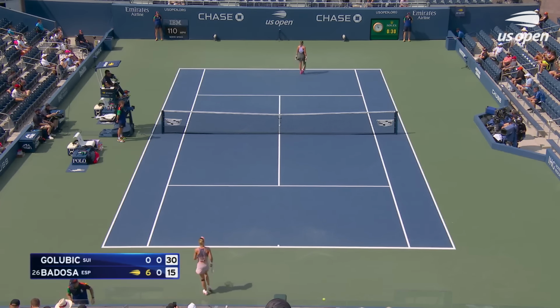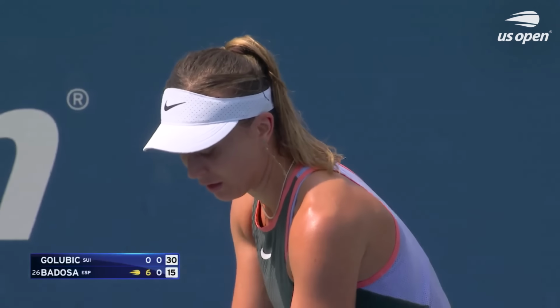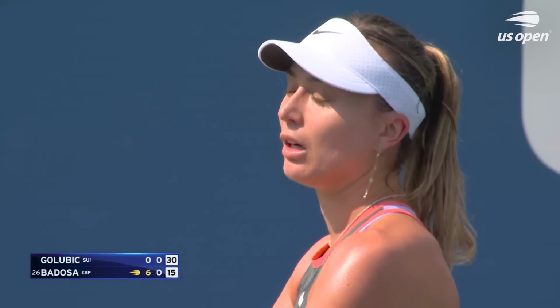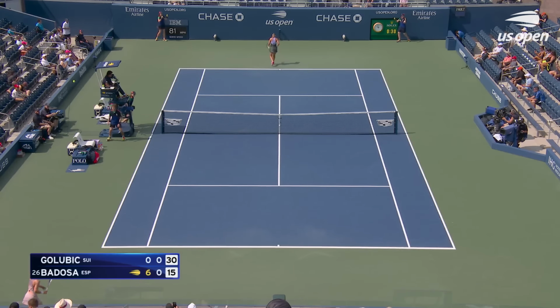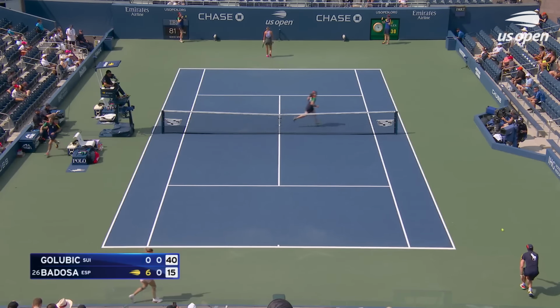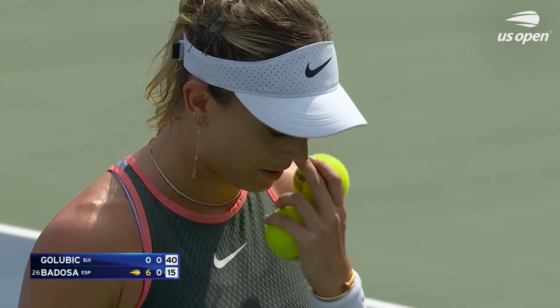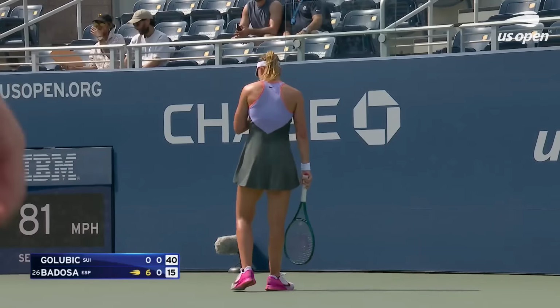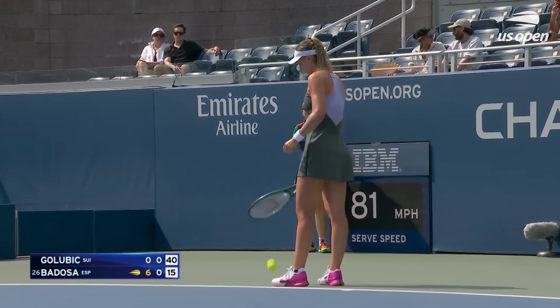Just before 3 p.m. local. Oh! 15-14. How about that? 3 double faults in one game. Badosa has lost her way a bit. Chance for Viktorija Golubic to break serve. She hasn't really had a sniff up until this point.